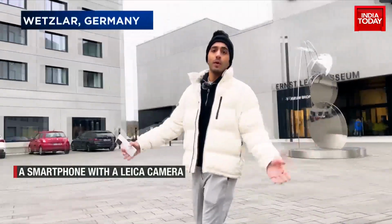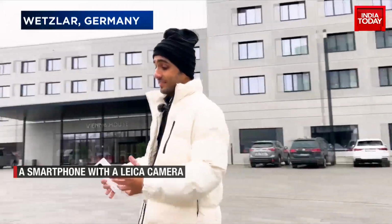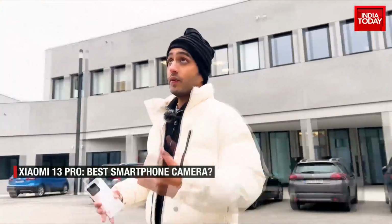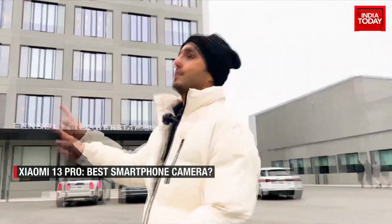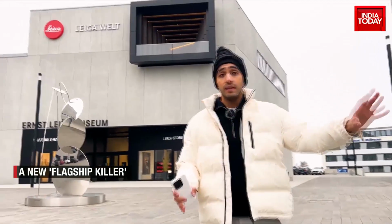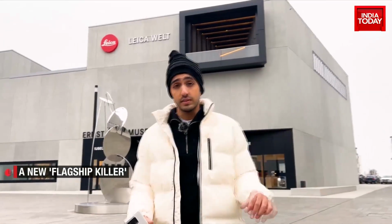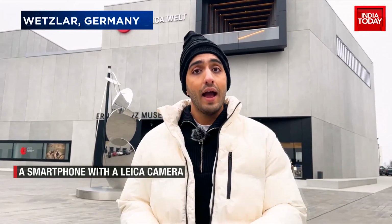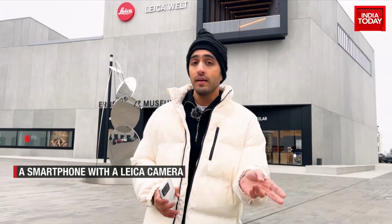Welcome to Wetzlar. Yes, this is the holy grail for camera enthusiasts, given that this is Zeiss town and most importantly, Leica town. That's where we are, the Leica Museum, headquarters, and their facilities all over this town. And now it's become imperative because Leica has come up with a smartphone in Japan in partnership with Sharp, but that's not what we want to talk about.